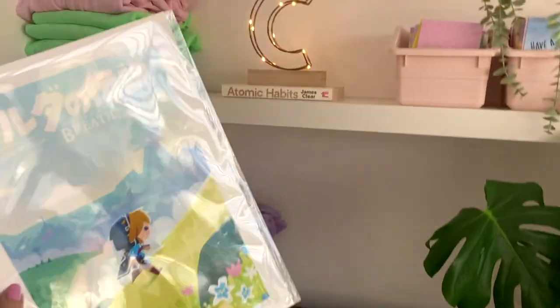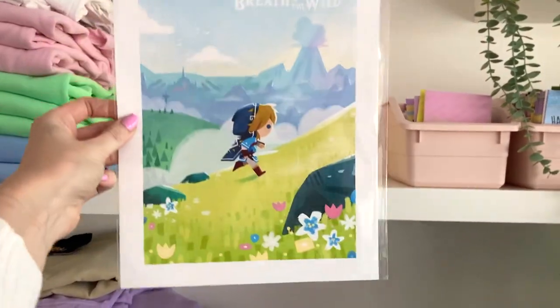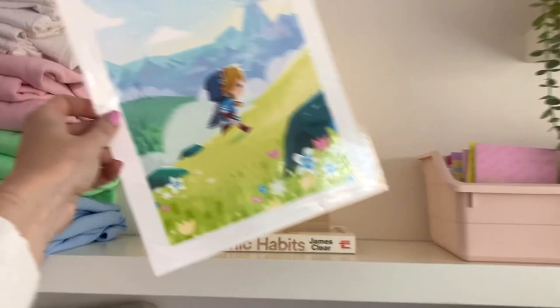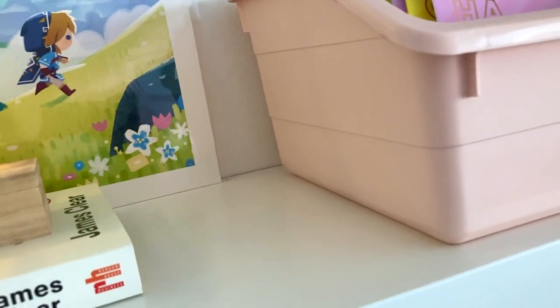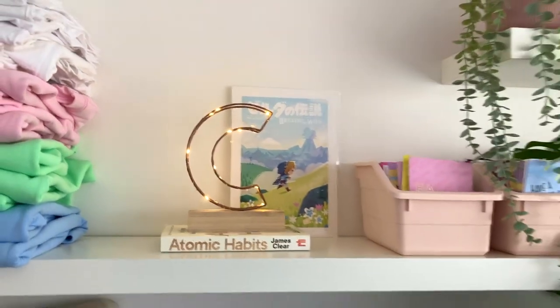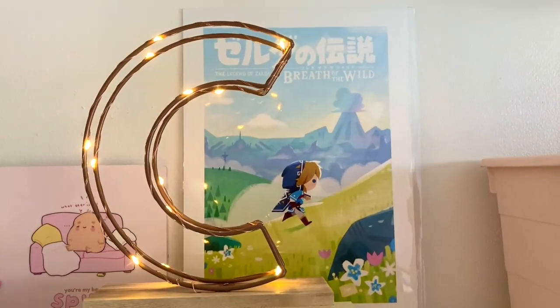I'm thinking to put the Zelda one maybe behind my C. I'm not sure. I should have got a frame for it. I forgot to get an A4 frame. So I'm thinking I might wait till it's framed and put it there. Kind of like that. I'm not sure. Maybe I'll put these behind the C for now.